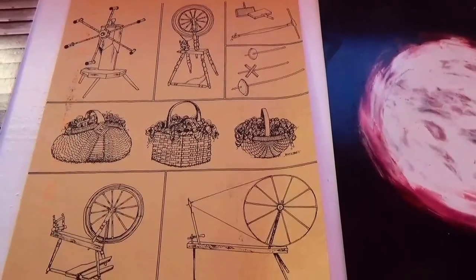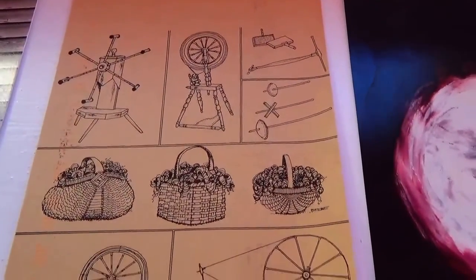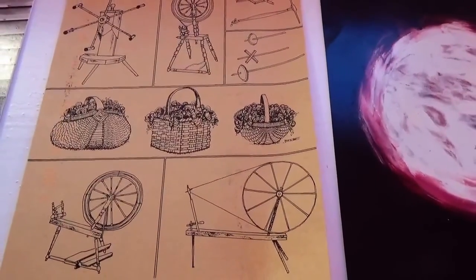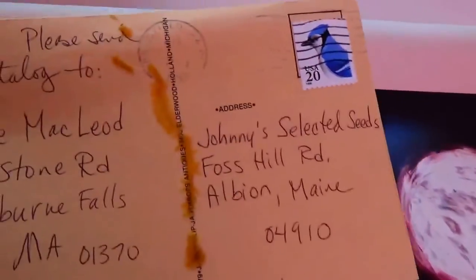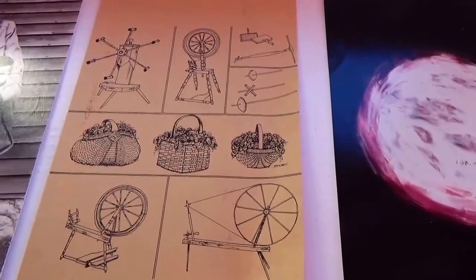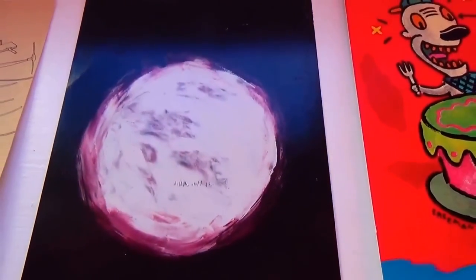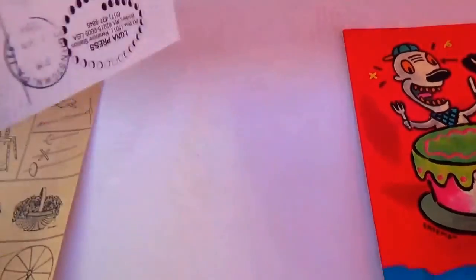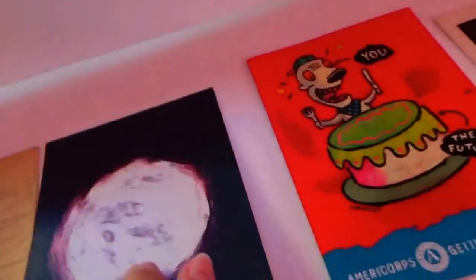Like, well, look at this one. All these designs and stuff. And it made a postcard. Ta-da! Cool. And of course we have, I guess, the moon. Gotta have a postcard of that too. They make postcards of everything. And also that one. Postcard.